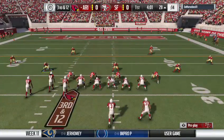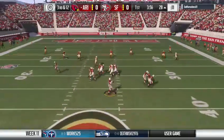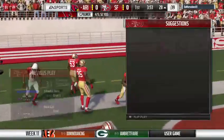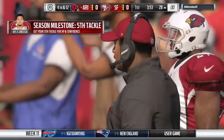Get ready. Blue 95. Check. Blue 95. From the gun on third down, it's Palmer. He's going to take a shot for the end zone. He dropped it. Couldn't catch it in the end zone. So no 6 points, incomplete.